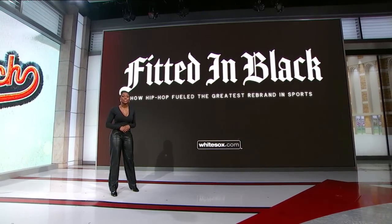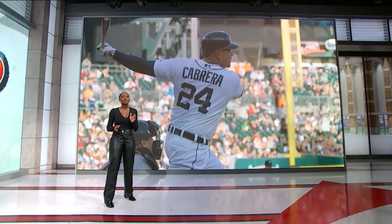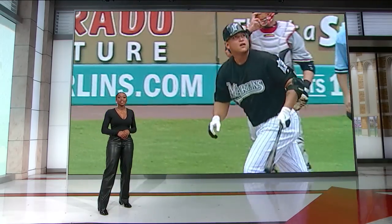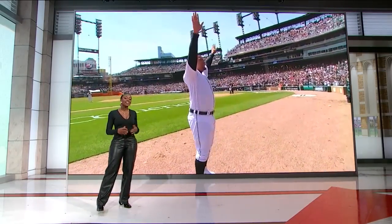One player who certainly saw a lot of the White Sox is longtime Tiger Miguel Cabrera, who just closed the book on a remarkable career that began in Miami and ended over 2 decades later in Detroit. To determine Miggy's most sparkling look on the diamond, the Off-Base crew is here with the tale of the tape.